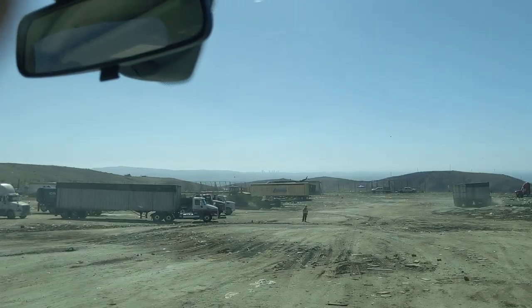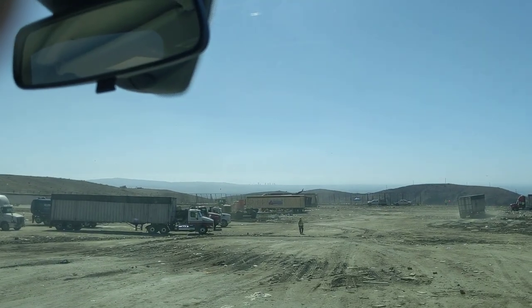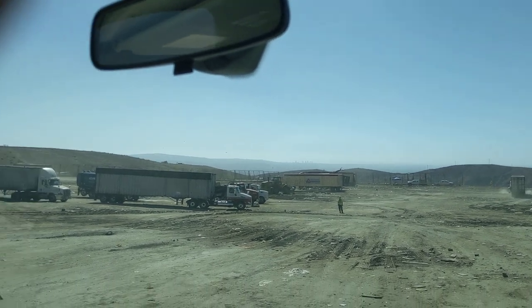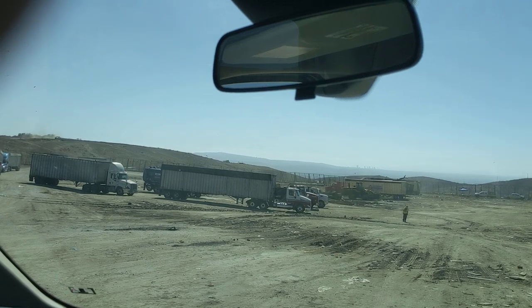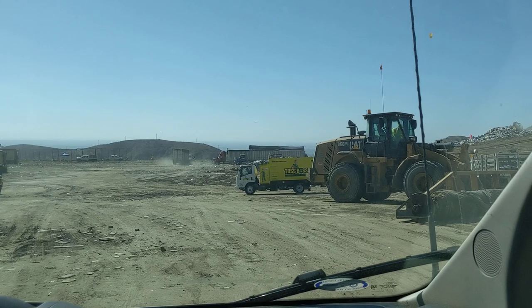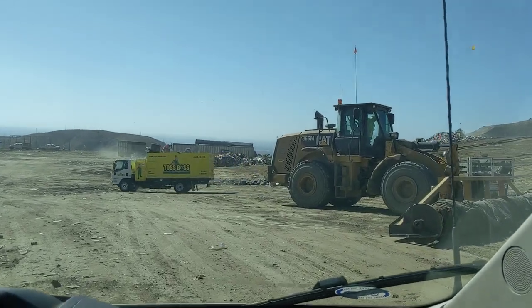I think he was up there actually because we were doing a split fill today, so we had two active areas. And I think he's just working his way back over here from the other one. But I think I can get you guys an even better view. We'll come around the back side.